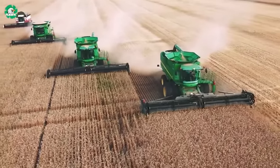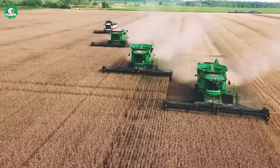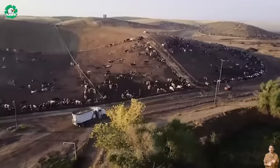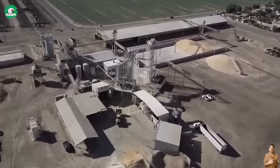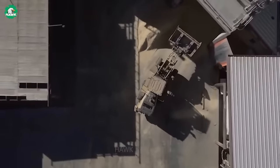We all know that Russia is a country with a vast agricultural area. With a total area of 17,098,246 square kilometers, or 6,601,670 square miles, Russia tops the list of countries with the largest agricultural land in the world.